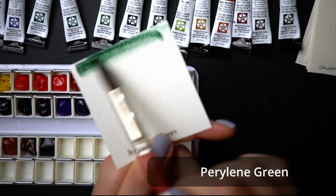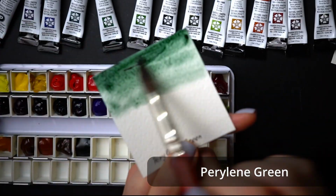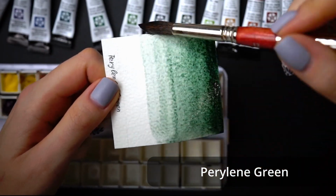Oh my god, do you see what I see? Perylene green looks like a misty forest to me. I know what I want to paint.